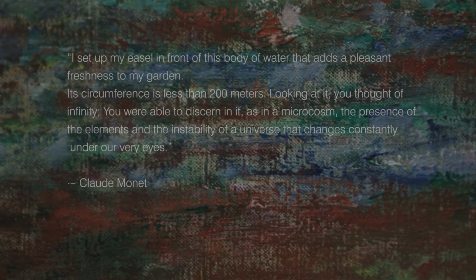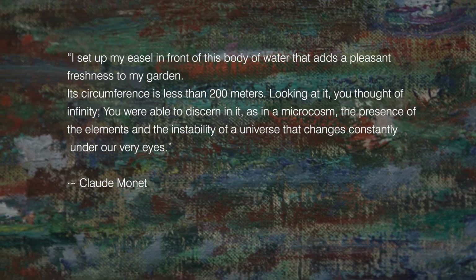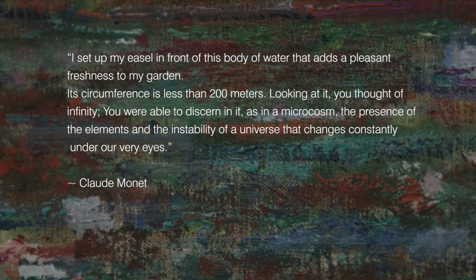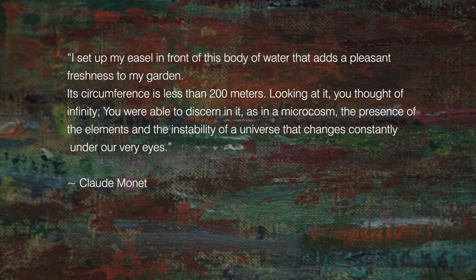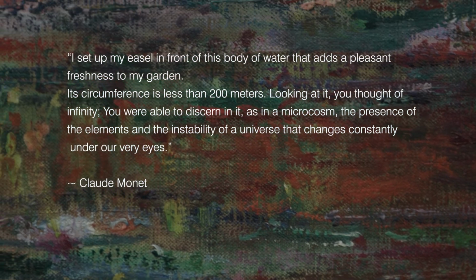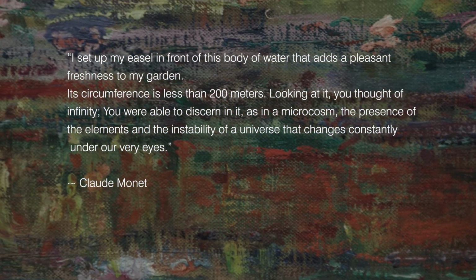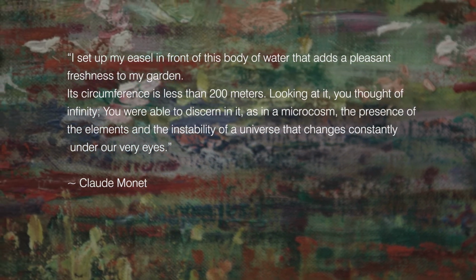In an interview for this 1909 exhibition, Monet told the journalist, Roger Marx, quote, "I set up my easel in front of this body of water that adds a pleasant freshness to my garden. Its circumference is less than 200 meters. Looking at it, you thought of infinity. You were able to discern in it, as in a microcosm, the presence of the elements and the instability of a universe that changes constantly under our very eyes," end quote.